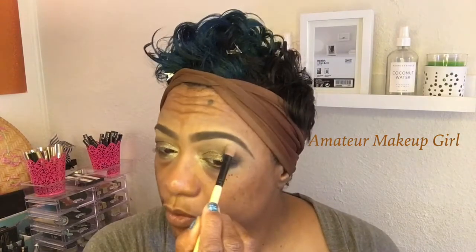Okay, so for brow bone highlight, I just went in with a little bit of Privilege. Kind of clean it up a little bit. Yes, I love this palette, you guys. I did everything out of this palette except adding a bit of glitter, which you don't have to do, but I'm just showing you that these two are noteworthy.